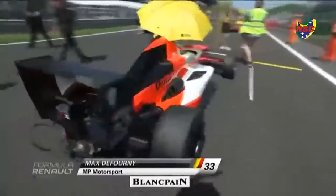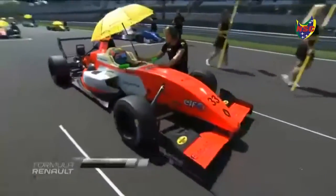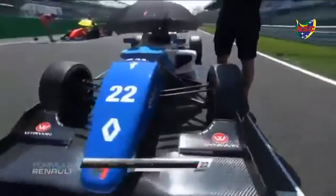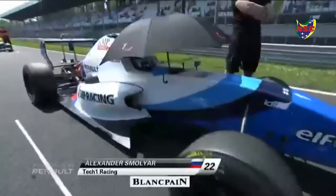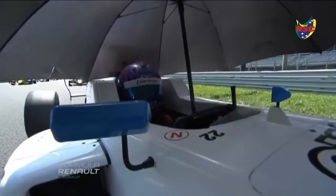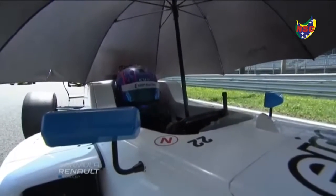Max Defournet has also had a slightly frustrating start to the year. Just the pace and the results weren't quite there for him at Paul Ricard, one of the more experienced drivers in the field. However, Max had a good qualifying session this morning and he had a good drive through the field yesterday after losing a load of places on the opening lap when there was some contact, and he came storming through to pull off some of the best overtaking moves of the race yesterday to get himself up into 9th place and into the points.